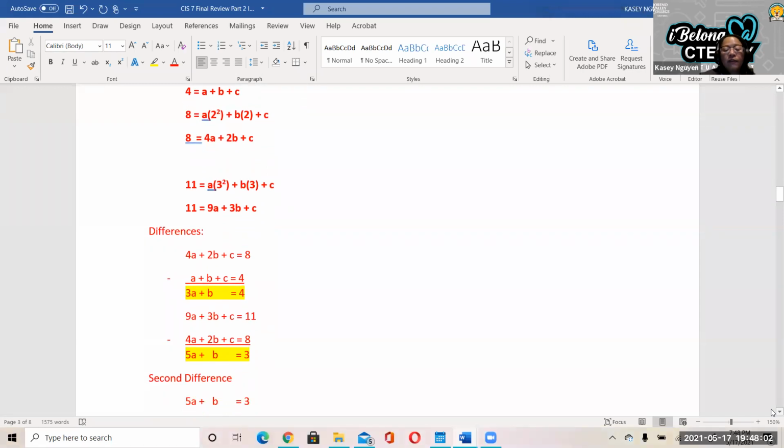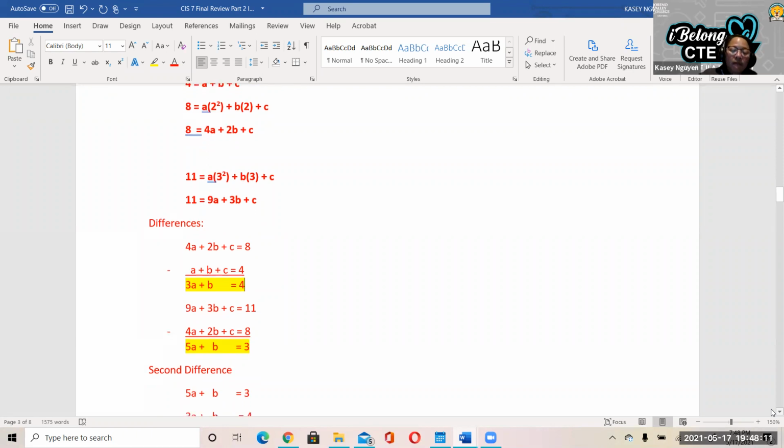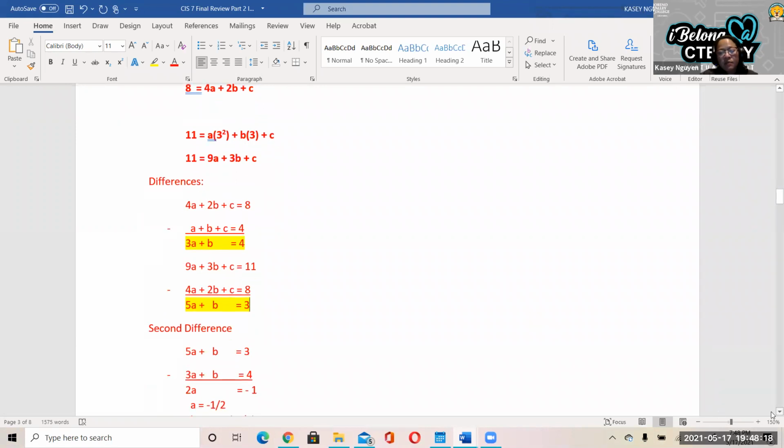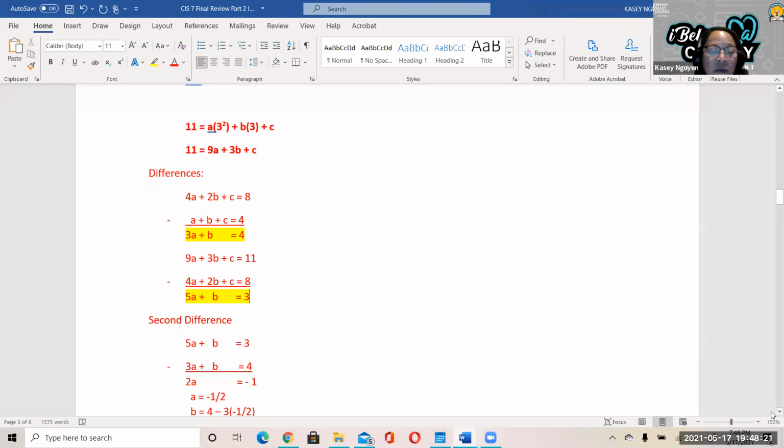And then from the first level of difference, we would move into the second level of difference by taking the results and subtracting them. So we would take 5a plus b equal to 3, subtract 3a plus b is equal to 4. We would get 2a is equal to negative 1. At this point, we're down to a single variable. We can then solve for a. So our a is going to be equal to negative 1/2.